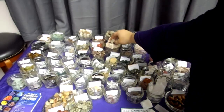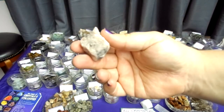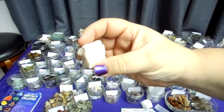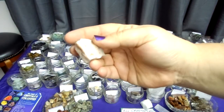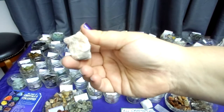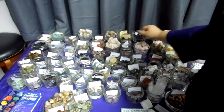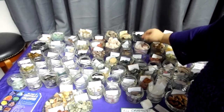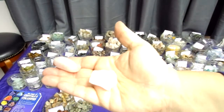Some of the new ones that I got in, I just got in some really beautiful new rough sunstones, which might be kind of fun to polish down if somebody's in the polishing mood. But I kind of like rough stones just as they are. They're these nice big chunks. I also got some new chunks of rose quartz, both polished and raw, and those are good sized chunks as well.